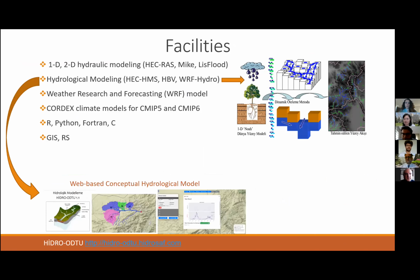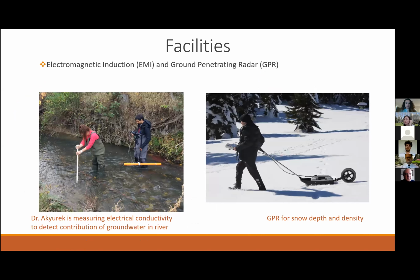Okay, how do we do all this? We do hydrological modeling, using hydrological models. We use atmospheric models. We use programming languages, and we use climate models based on the CORDEX database, and we use GIS and remote sensing. In addition to that, we have hardware to measure electrical conductivity and snow depth and density. You can see the electromagnetic induction and ground penetrating radar in the picture.